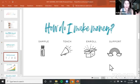Okay, so first of all, how do I make money? The doTERRA model is very, very simple. And I think in a lot of ways, I have done myself and all of you a disservice by kind of overcomplicating it because I love talking about monoterpenes and sesquiterpenes and the limbic system in your brain and all that stuff. At the very, very basic core level of doTERRA, here are the four things you need to do.